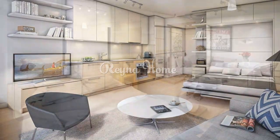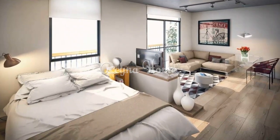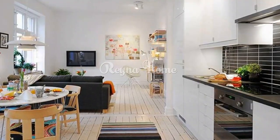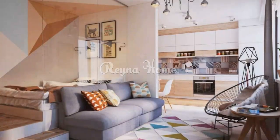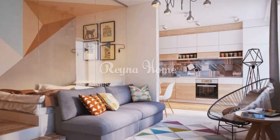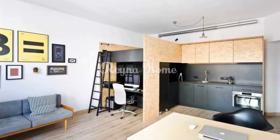7. Lofted sleeping areas. Create additional space by incorporating lofted sleeping areas. Loft beds. Elevate the bed to create space for a workspace, lounge area, or storage underneath. Mezzanines. If ceiling height allows, create a lofted platform for sleeping or storage. Staircase storage. Incorporate built-in storage within the staircase leading to the lofted area.